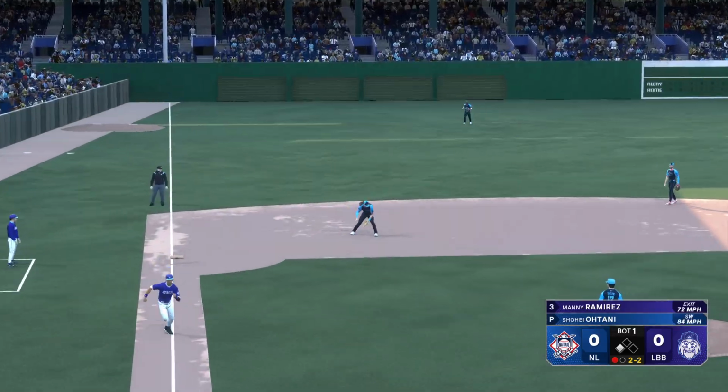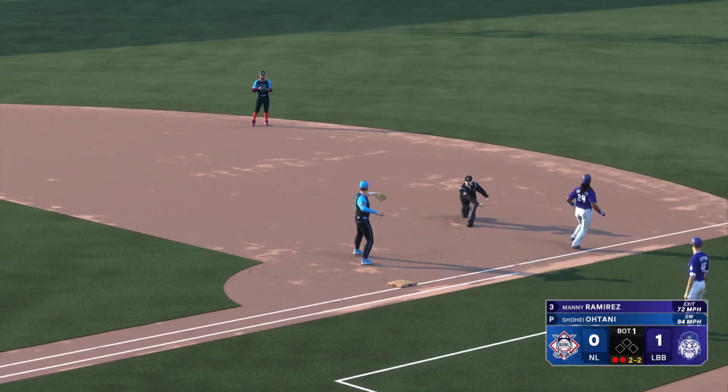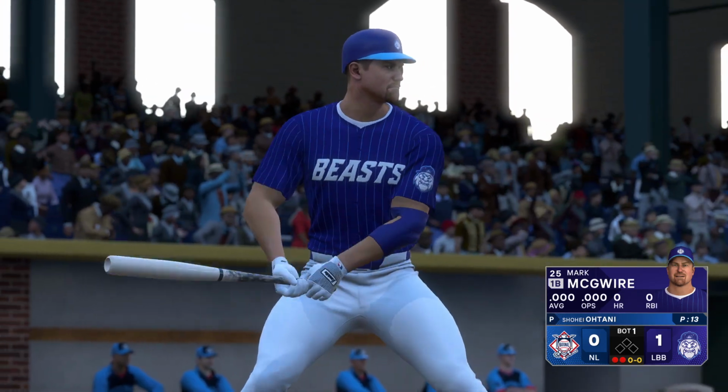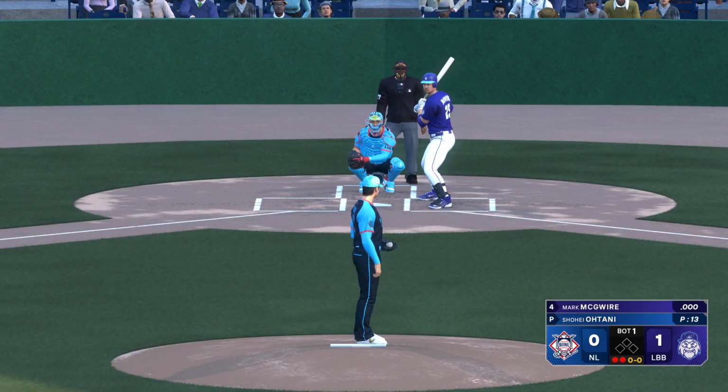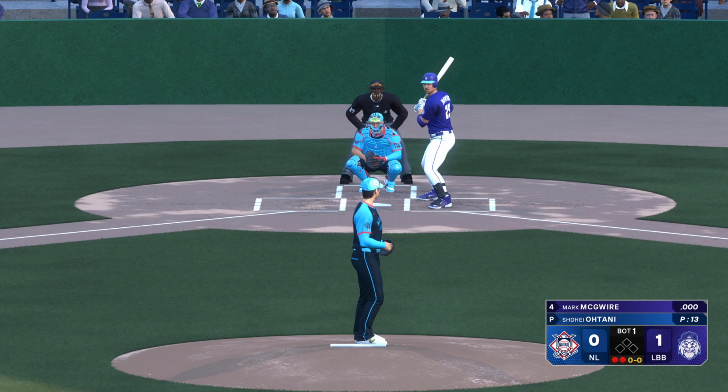This to third, boom. Tosses to first, there for the out. Runner scores from third. Mark McGwire getting ready to hit. Good situational hitting right there. Grounds out, gets that run in from third. They get on the board first.